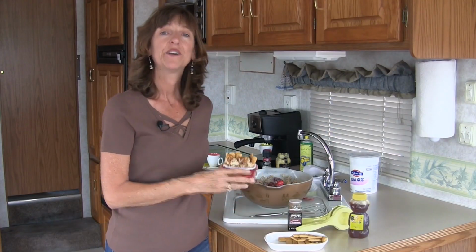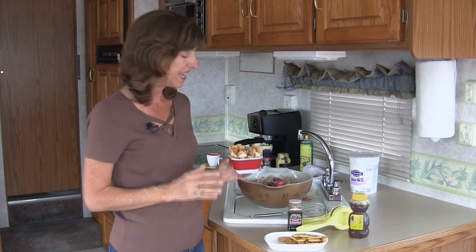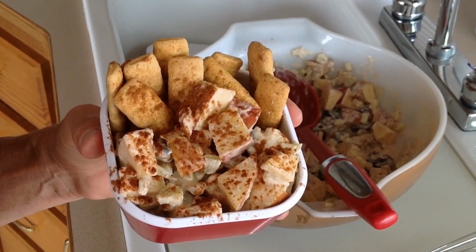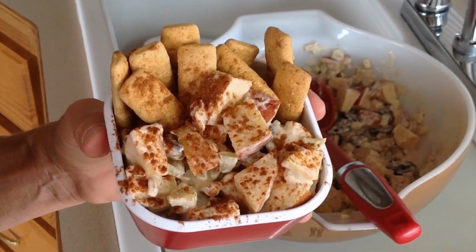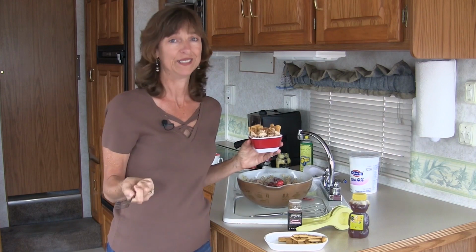Well, there you have it, our easy peasy apple pie salad. You saw how simple it was, and believe me, it is delicious. We've got our apples, walnuts, raisins, our healthy Fage 0% yogurt. I mean, really, what's not to love?